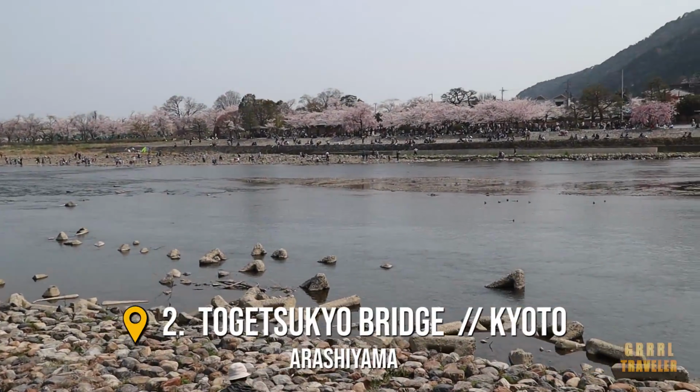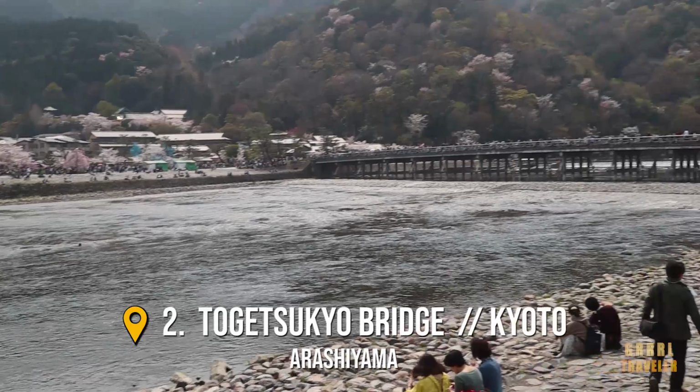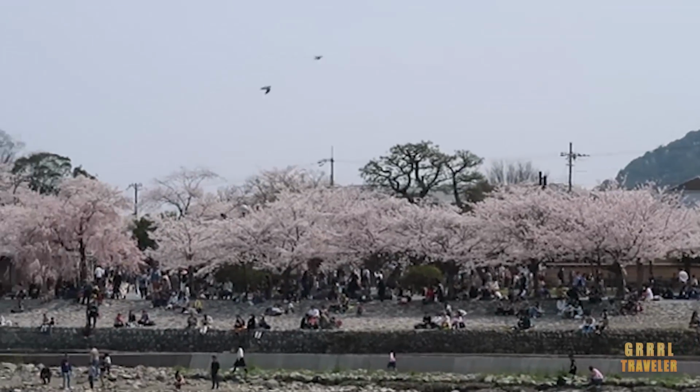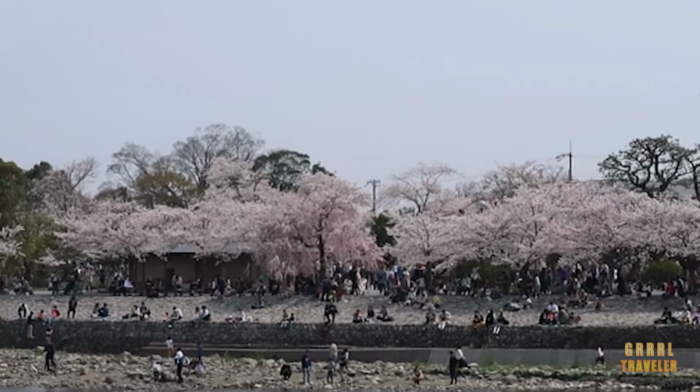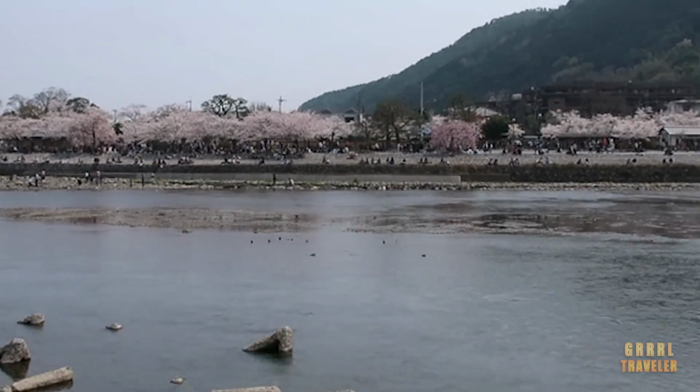Togetsukyo, or Moon Crossing Bridge, is Arashiyama's iconic bridge crossing over the Katsura River. Next to the bridge is a river park lined with dozens of cherry trees. And everyone's out enjoying the cherry blossoms.